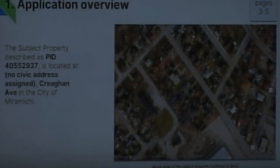Subject property is outlined here in blue on this aerial imagery. The property immediately to its left or north on Creaghan Avenue is currently under development by the same builder as an apartment. That did not need a rezoning, so this property is unique in that sense, I suppose. This is a closer view, so this picture would have been taken about 8 years ago when the properties were vacant and treed. You can see the houses along Radio Street that back onto the property on the right.